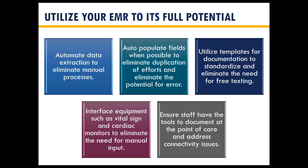And utilize your EMR to its full potential. Work with your vendors to build reports so data can be automated and eliminate manual processes for data extraction. Manual extraction is so time consuming and such a poor utilization of resources. And it's something that's so necessary for quality. We're always data mining, looking for data for many different reasons. So if we can build reports, and most EMRs have the capability, the functionality, it's just a matter of working with your vendors to build the reports.